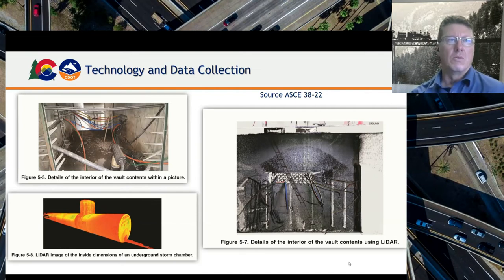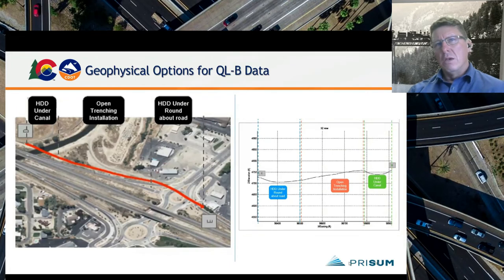Certainly important, certainly good notice to contractors too. So these are just examples of how far you can go, or how the minimum you could have for documenting a vault. We've looked at multiple geophysical tools within the toolbox of our SUE vendors.